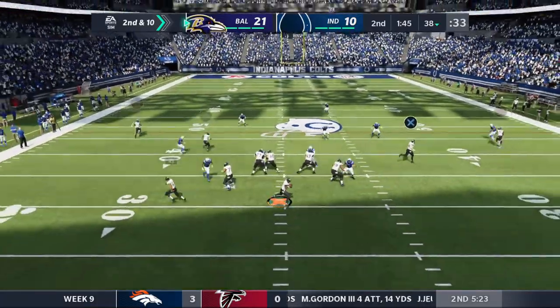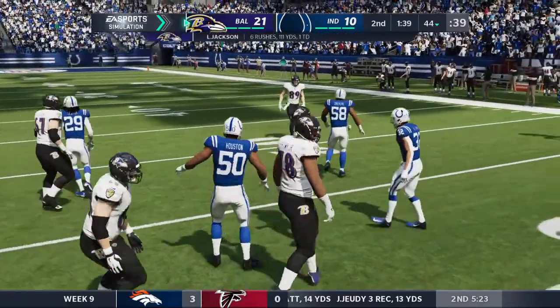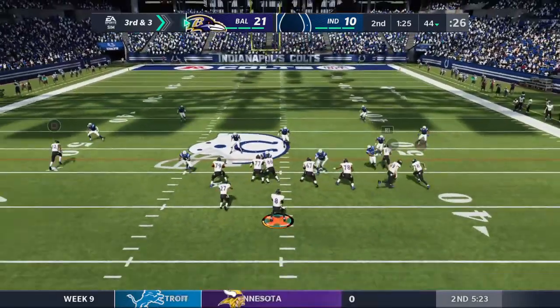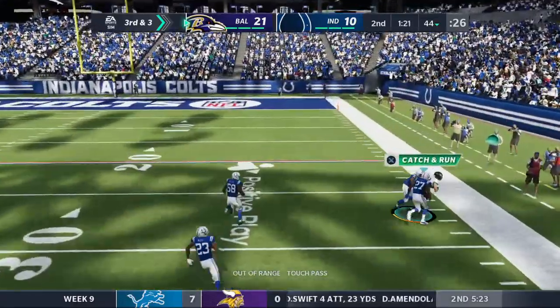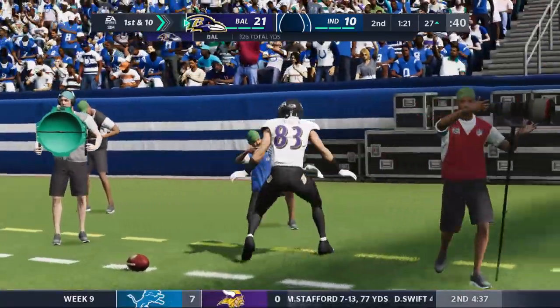2nd and 10. To throw again, Jackson. He's going to take off with it. And this will be stopped at the 44. That one good for 7 yards. And for the Colts, an extra defensive back in there now on 3rd down. 7 yards. And it's 3rd down. And he's got Snead. And he is out of bounds, but not before he's inside the 30.